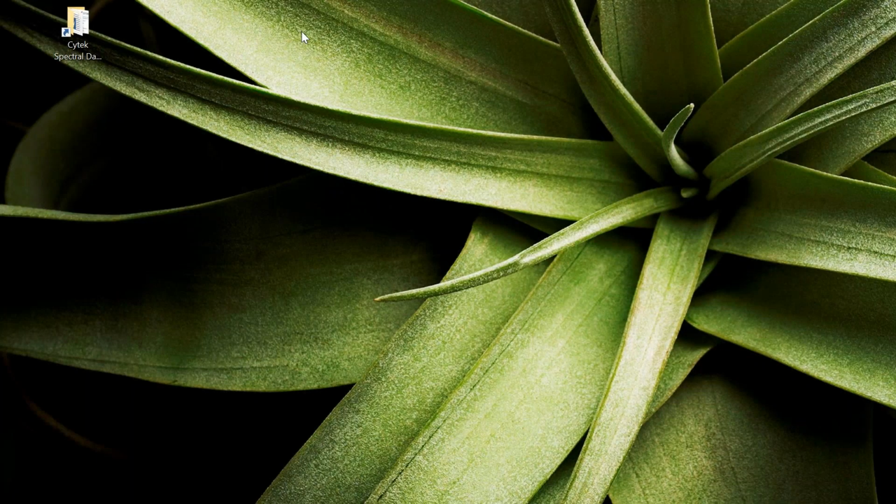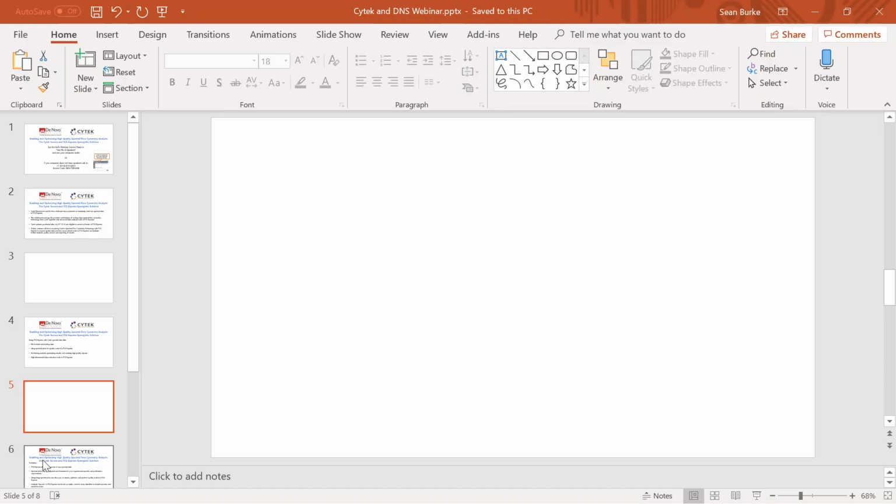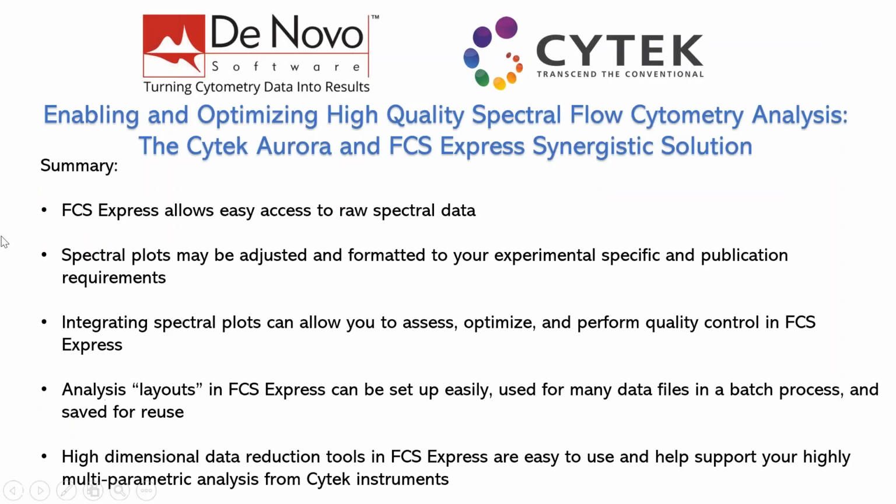So with that, we're coming towards the end of the presentation here today. And what I wanted to do is summarize some of the items that we discussed in regards to FCS Express today. Importantly, FCS Express allows you to easily access the raw spectral data and link that up with your standard flow cytometry data so you can work to generate reports and quality control once you come off the instrument very quickly in FCS Express. And as you've seen, those spectral plots may be adjusted and formatted to your experimental specific and publication requirements very quickly and easily. Generally just a right click and format or double click on the plot.